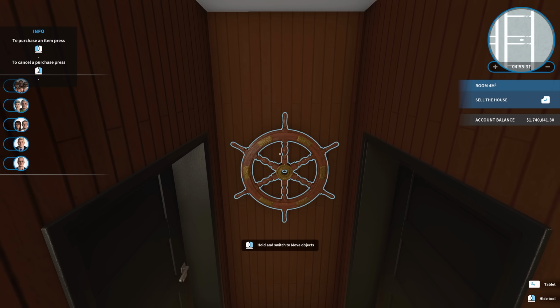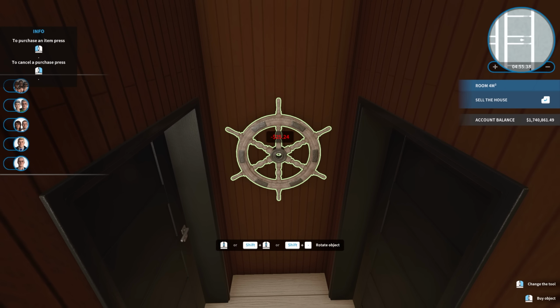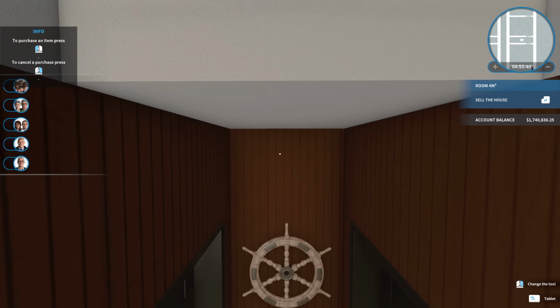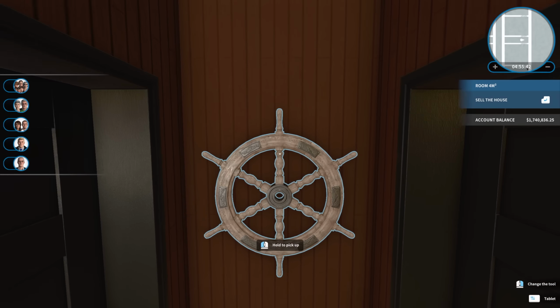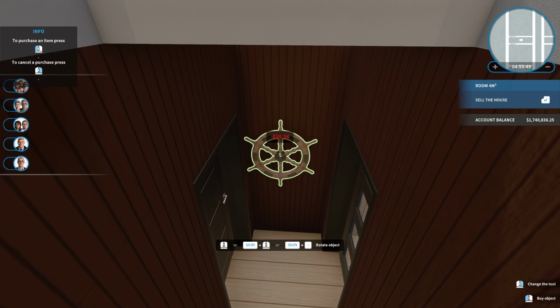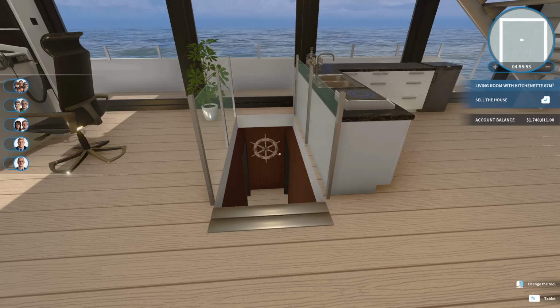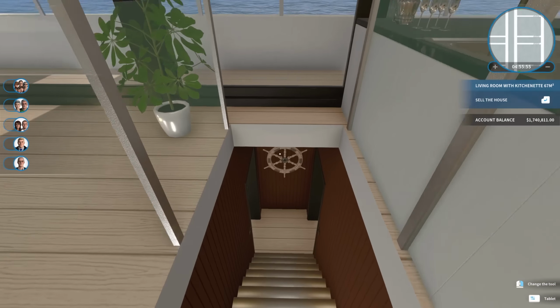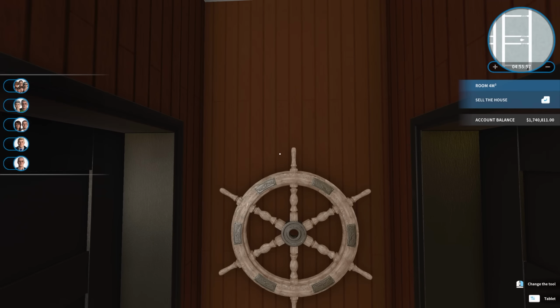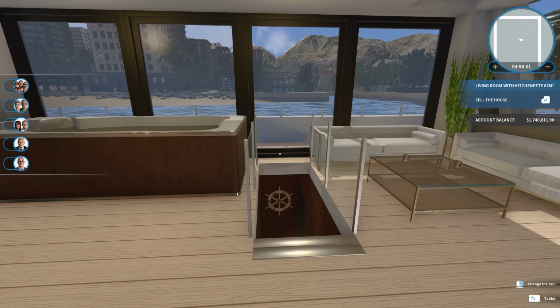But I think we want to make it a different color. Like, maybe this one and silver? Just so it pops out a little bit more. Yeah, I like that. I think we'll put that there. And then we'll put another one over on the other side, right about there. So those will kind of match. I'll make sure that they're actually the same height in just a second. But yeah, now I need to do the rec room and the other bedroom.